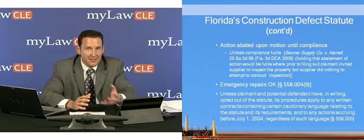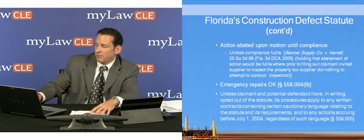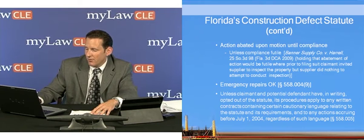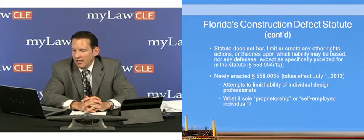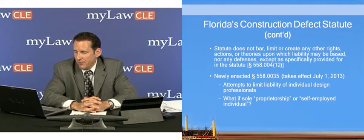But if they don't opt out and the statute does apply, which likely it does, then again, you've got to comply. And if you don't, then the action will get abated pending compliance, unless of course the court, like in Banner, finds that you've waived 558. The statute does not bar, limit, or create any other rights of actions or theories, nor any defenses except as provided for in the statute.